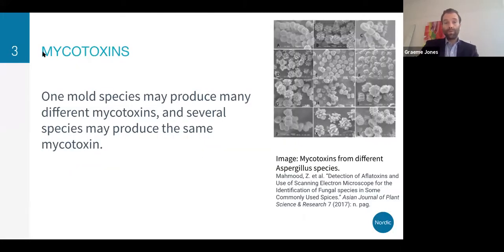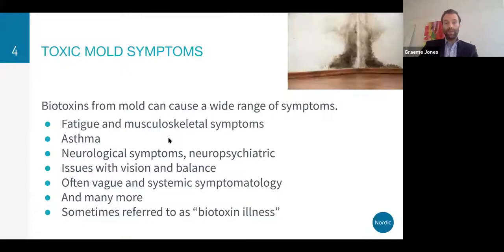The first thing to say in regards to mycotoxins is that one mold species may produce many different mycotoxins, and several species may produce the same mycotoxin. And it's really these which cause many problems for us humans, especially.